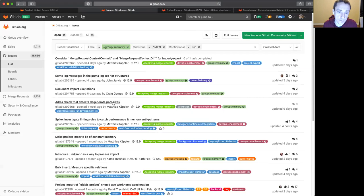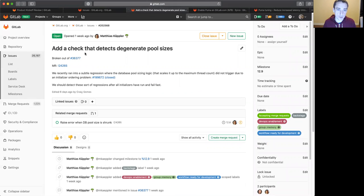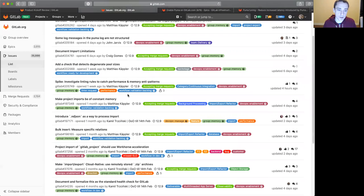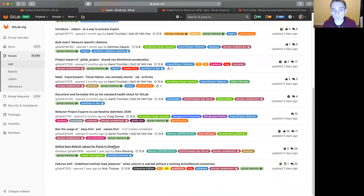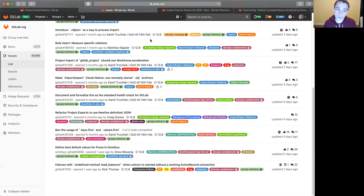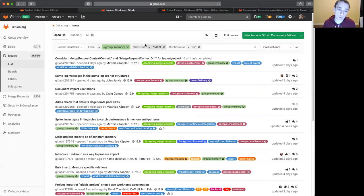On the Puma side, you can see we're also working on a couple of the edge cases here that we identified, some pool sizes that we're working to reduce. That was an outcome of another issue, and also continuing to work on a few other areas of Puma, like improving documentation and best defaults for Omnibus. Essentially, we have identified some good worker and thread counts for GitLab.com, but we have fairly large instance sizes here on .com, and so we want to make sure we have strong documentation and defaults in Omnibus that will set up the most number of people for success. And if they need to, they can then further have information on how to effectively tweak the settings for their own instance sizes.